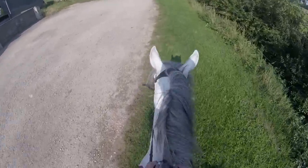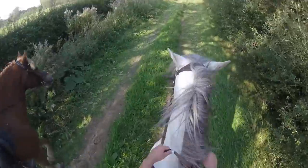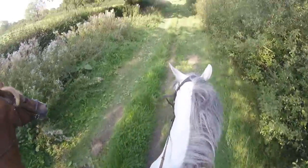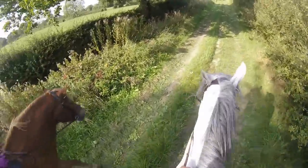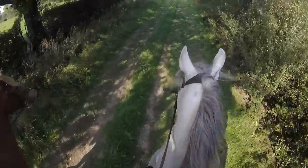As you can see, he was very inquisitive, wanted to have a look at everything. But he was really well behaved, and he got on really well with the horse that we went out riding with as well. And quite luckily, it was such a lovely day. It was perfect weather for a hack.